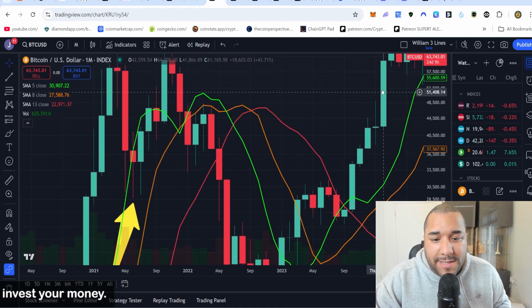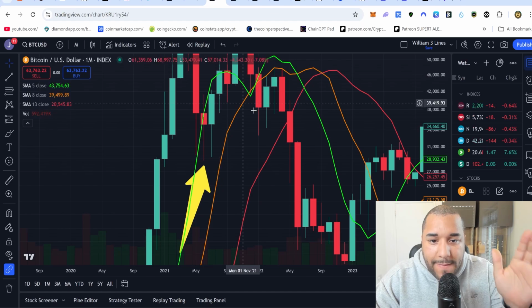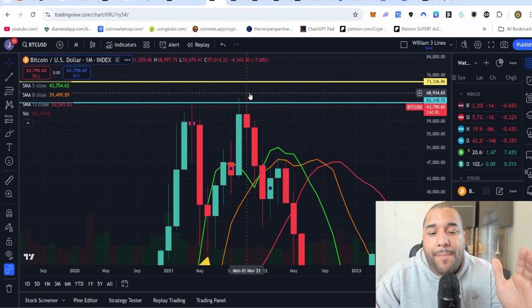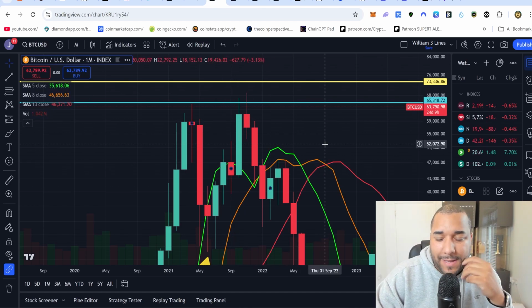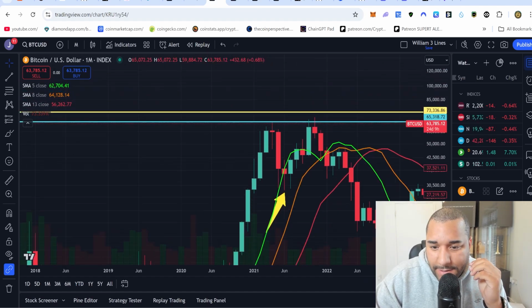Why? Because it's done it so many times in the past. Every time we pierce this green line, we see a rise up in price. Can it pierce above the green line and do what it did in the last cycle, 2021's top, where it breaks above and sets a new all-time high before we come tumbling back down? I would like to see that, but let's just take a look at past events so we can understand what we're dealing with here.